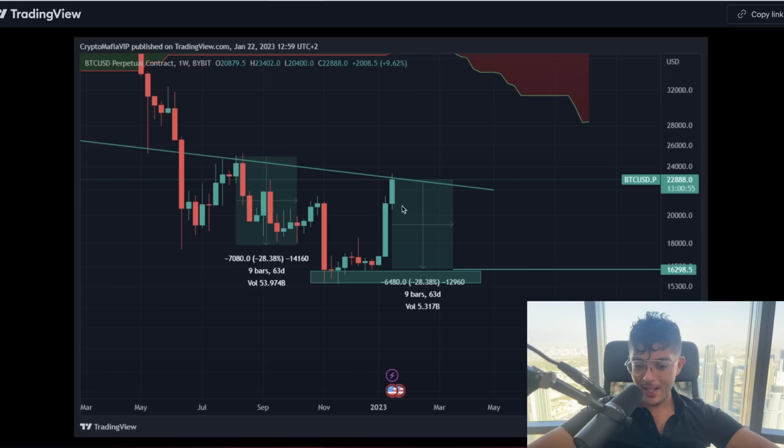If we see something like that happening again now, that is going to put us down to a target of $16,300 with the same kind of 28% rejection, which would take us down to the bottom of this price range that we've been able to find support in over basically the last 2 to 3 months. I don't want to see that happen. That would be quite a substantial drop in and of itself.